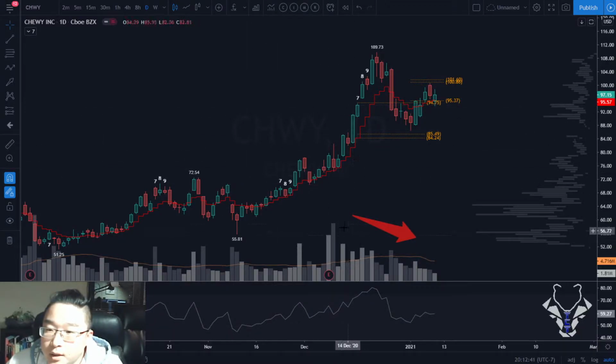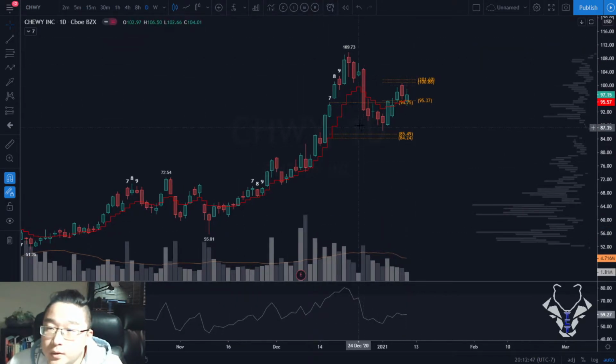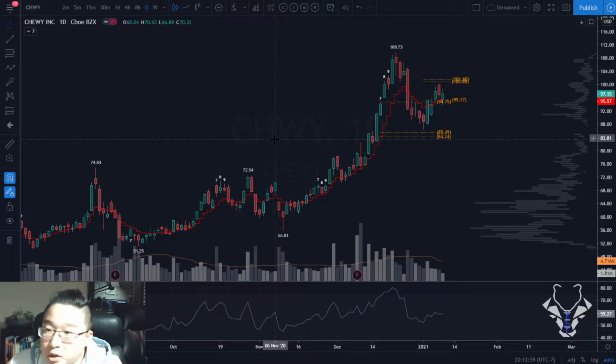Long-term uptrend, clearly seeing a decrease in volume. There is no substantial red flags yet. On the last pullback, we bounced just above the GP, and right now we're pulling back just below the GP. So interesting ticker, doesn't seem to respond to Fibonacci all that clearly. Maybe there's something that I'm missing.